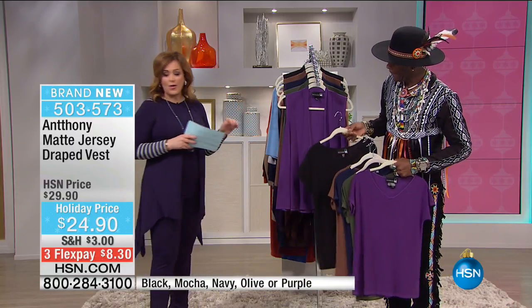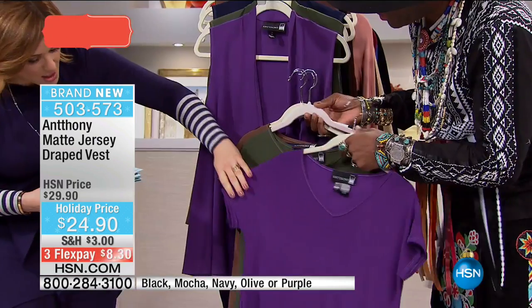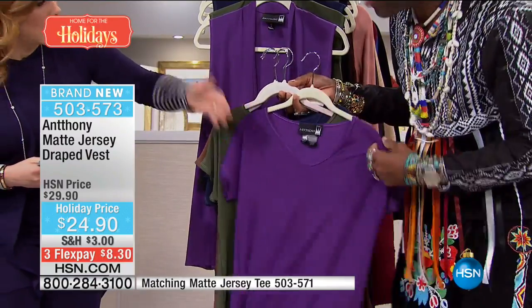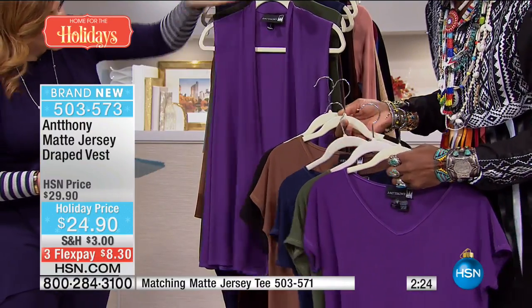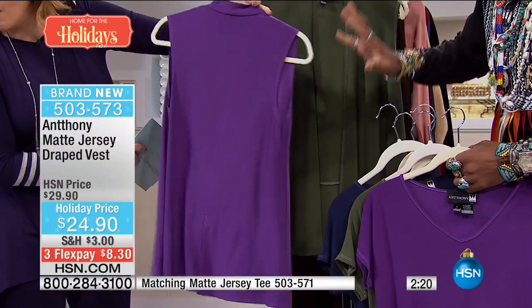Now, let's talk about the draped vest that goes with the matte tee that I was just telling you about. Isn't that fabulous? So remember, the matte tee is like $6 on a credit card. It's so crazy. If you want to add the vest, it's actually $5 off. It's brand new. Anthony was saying one of the biggest looks in fashion. And this is in our studio stretch fabric. It's not in the rayon span, it's in a studio stretch.